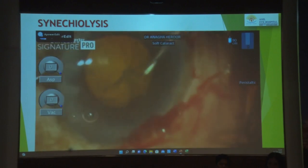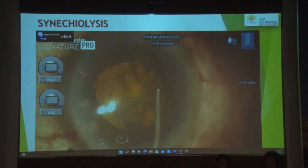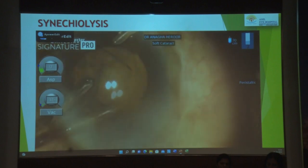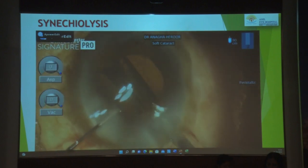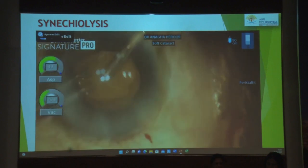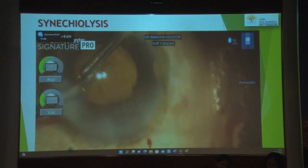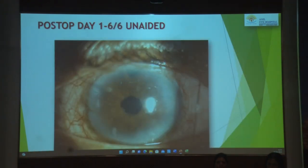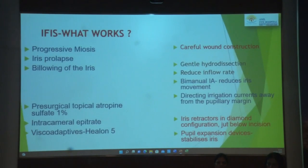So the capsulorhexis should be along the pupillary margin, so you have an adequately sized rhexis, and be sure to be in the center of the eye, in the central safe 4 millimeter zone, so that you don't pull on the iris. The moment you touch the iris, it'll keep coming into the phaco probe. So you need to be really careful in such cases. So this was the post-op day one with excellent results.